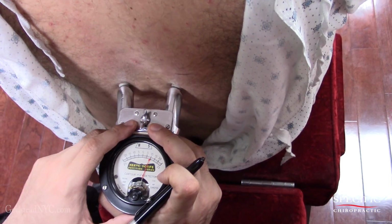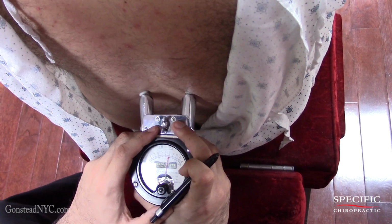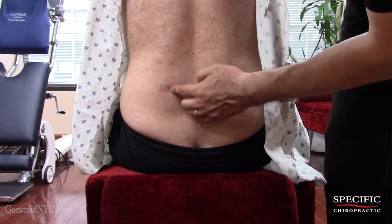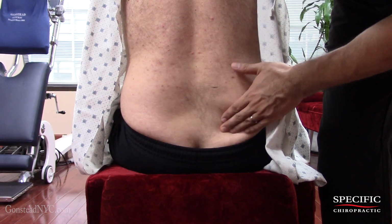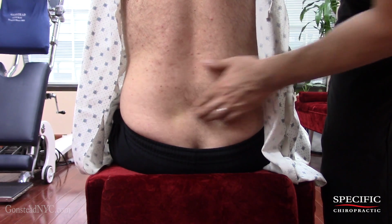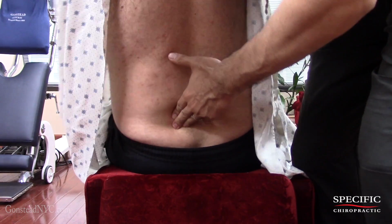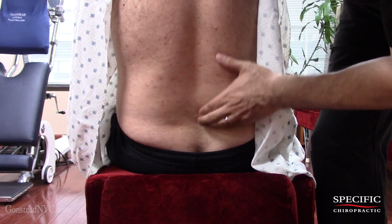So let's scan the rest of the spine. And we have another reading at this level. So visualization right off the bat: a lot of swelling, concentrated in this region over here. How's this fella? Not bad at all. Sacroiliac joints, there's no swelling, no edema there. See how that's moving? Those are fine. Those are fine as well. No problems.